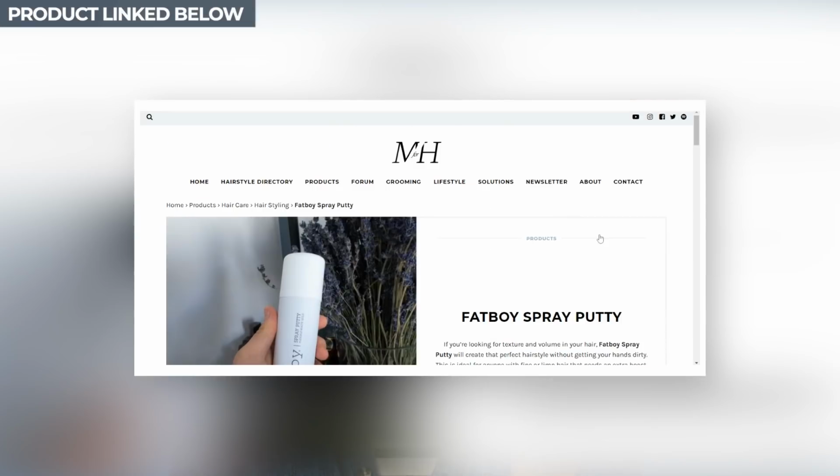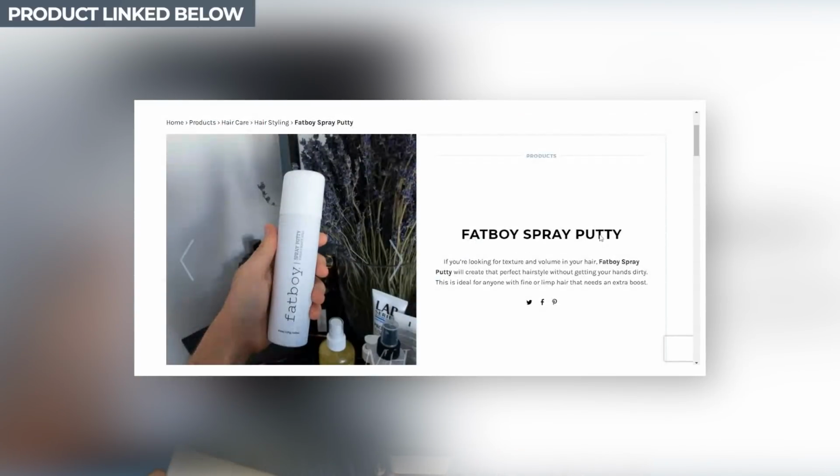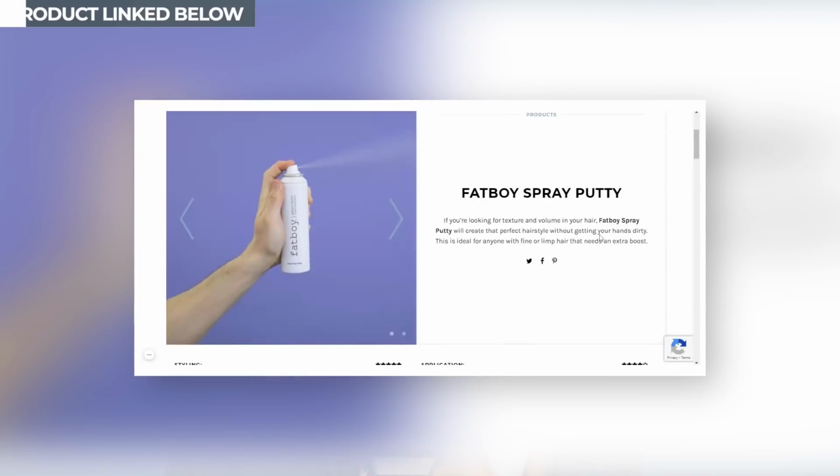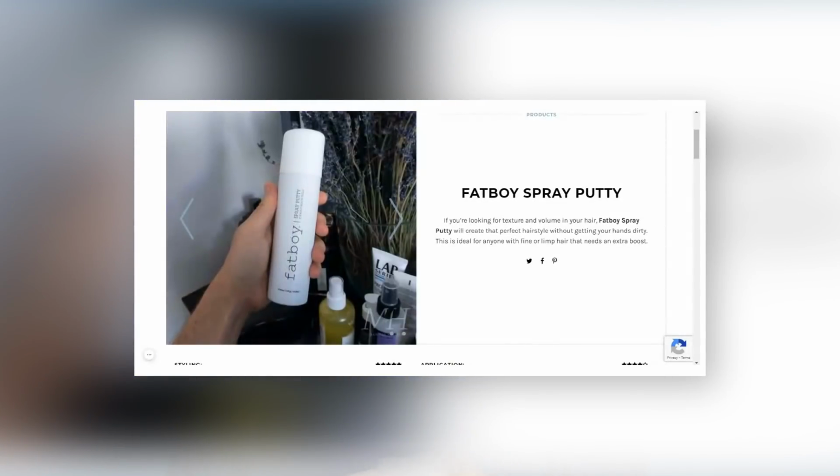Another honourable mention, Spray Putty by Fat Boy. I think Fat Boy, and you'll see another product here, which is in my most used, I think they're making great products. I used their Perfect Putty, which is on my desk over there, and I really like that. They had a sort of a re-release of that, which took out the parabens. I think it's fantastic. I really like Spray Putty.